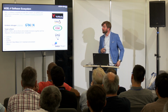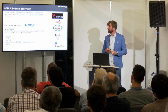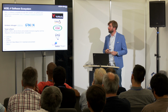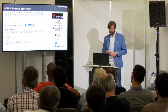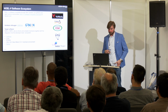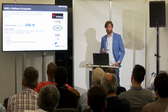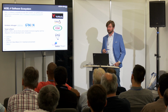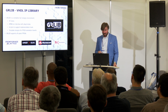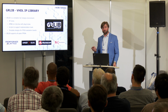Today, we provide toolchains for VxWorks, Linux, RTEMS, and BCC, and also Zephyr. Those are toolchains that you can grab from our website. We also have a debug monitor that is suitable for use with our IP cores. But for NOEL-V, you can also use any debugger that supports the RISC-V debug specification. Finally, this is integrated in the GRLIB IP library.